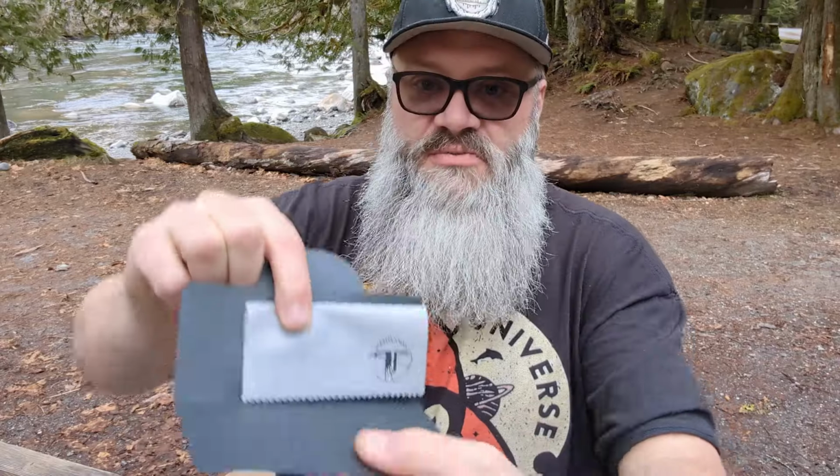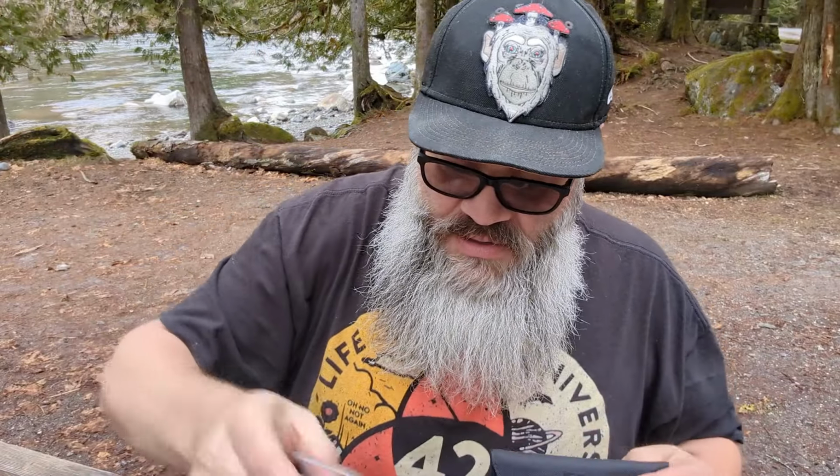More of Manganas Steel's logo. More logo. What is this? A wiping cloth? Oh, yeah. Manganas Steel wiping cloth. He's definitely not letting you forget who this came from. More Manganas Steel. Oh, yes, that's right. It comes with extra hardware, a complete extra hardware case, including a pocket clip and bearings. And then here is the card of authenticity and a nice little inclusion.